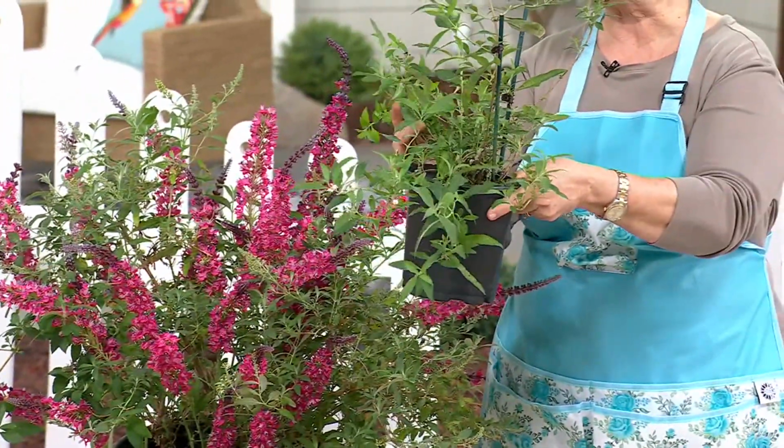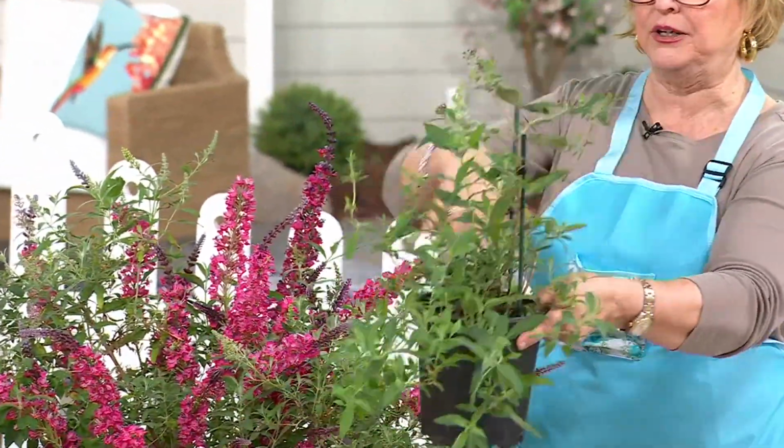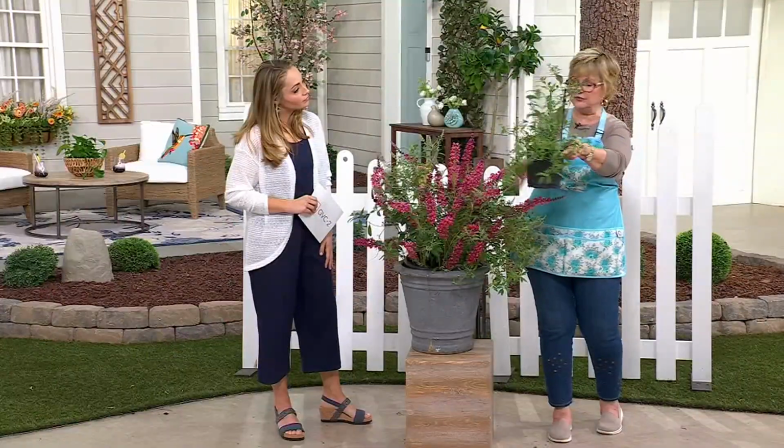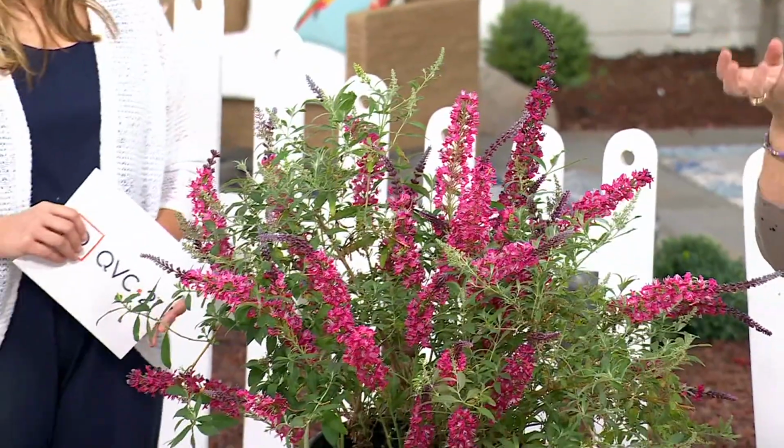But once the roots are established, all of these are going to form this wonderful mounded 3-foot colorful circle of these big buds. And again, they will be more of that magenta color, not a dark purple.